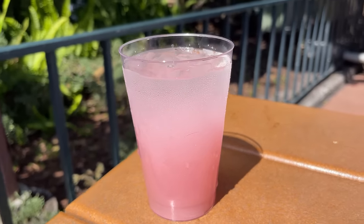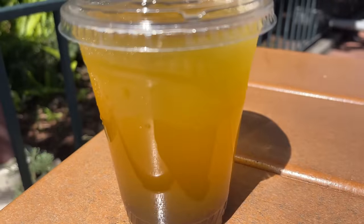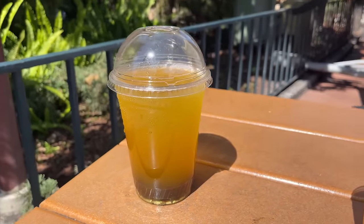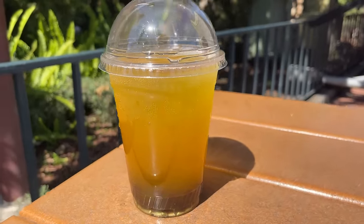My favorite of the three drinks is easily the mango bubble tea. So light and refreshing and sweet. The tapioca is actually not too chewy, which sometimes I don't enjoy, but overall, really like it.